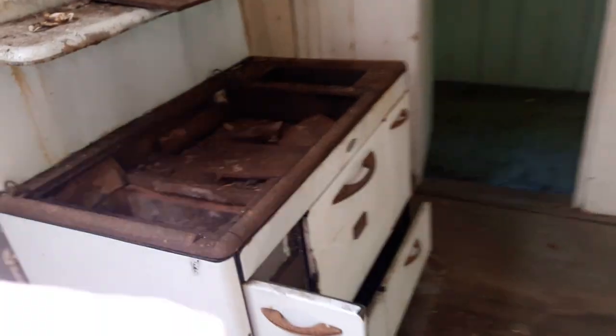Floor's kind of spongy. Looks like they repaired the floor here. It's spongy. See, it's all bowed up right here. Feels kind of like it's springy. It's all warped. That's part of the front porch, I guess. Oh. Yeah, the roof is a little tore up in there. Kitchen. All the floors are bowed up in here. That old stove.